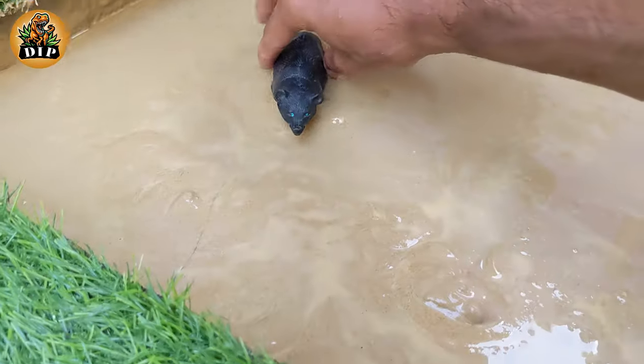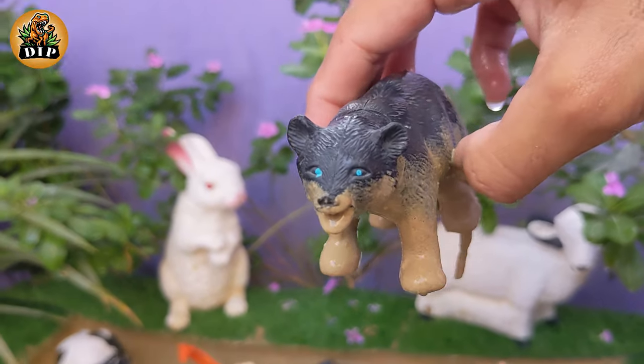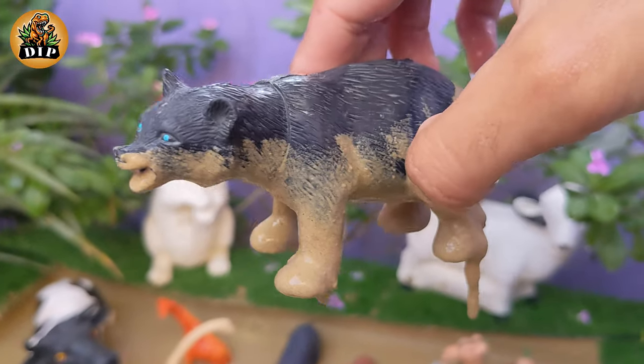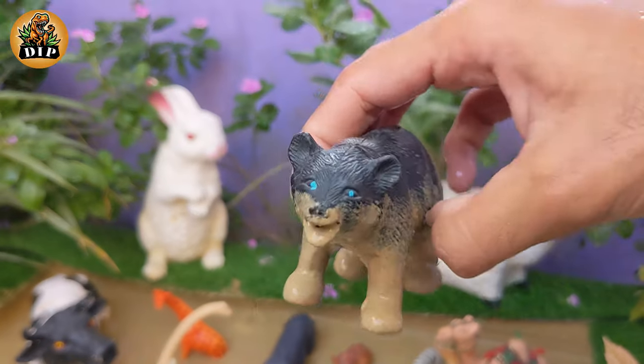And the next animal is black bear. Black bears are about 3 feet high when standing on all 4 feet and 5 feet to 7 feet tall when standing upright.